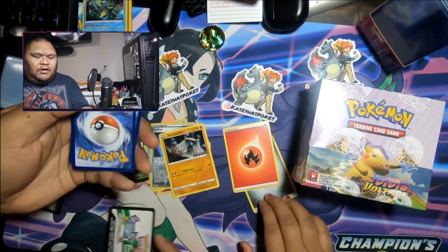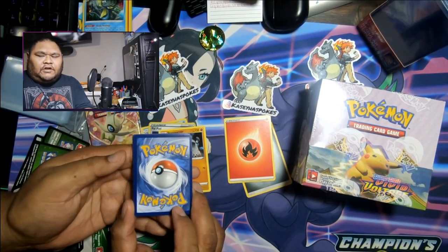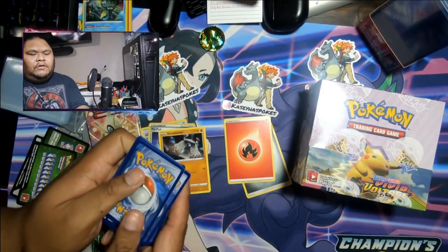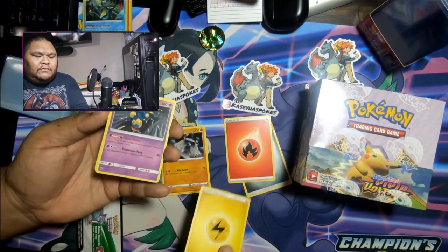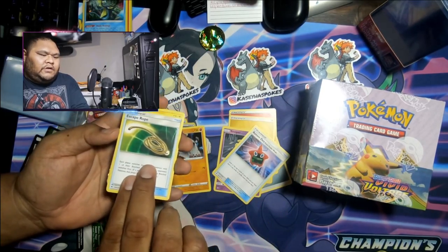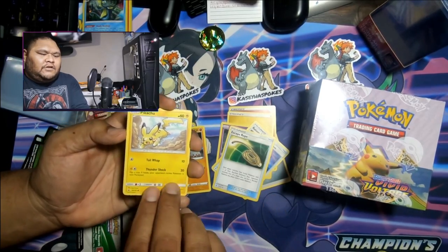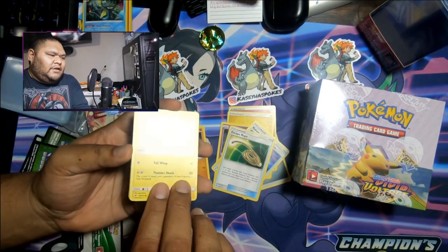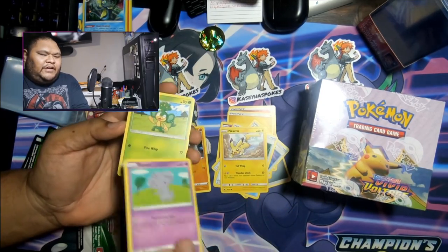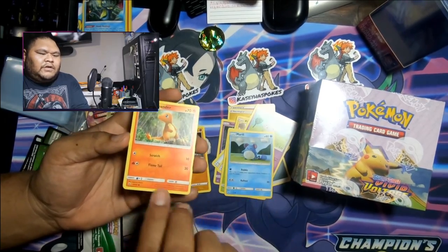So we got a white card. Oh man. So Burning Shadows. The card to get in here is that. Wait, that Charizard. I think it's Rainbow Rare or I forgot. So we got fire. We got lightning. We got Psychic. We got Rotom Dex. Escape Rope. Got Pikachu. We got Espeon. Pansage. We got Charmander.